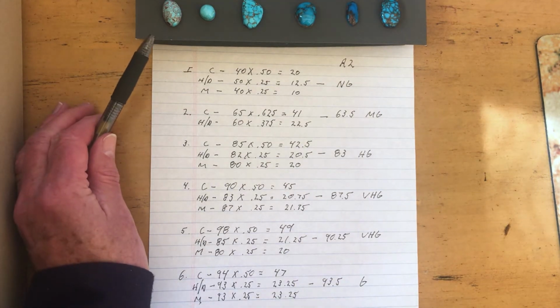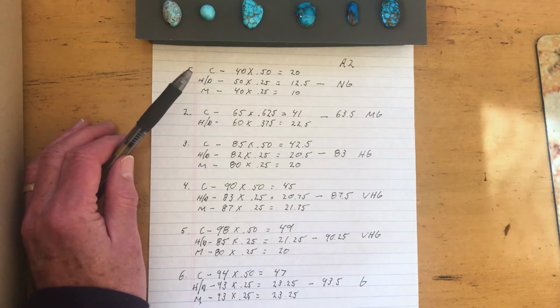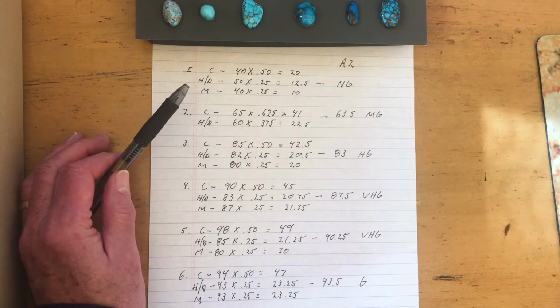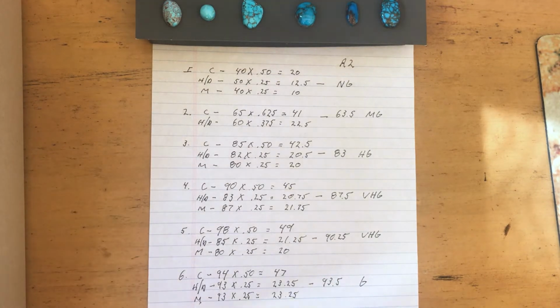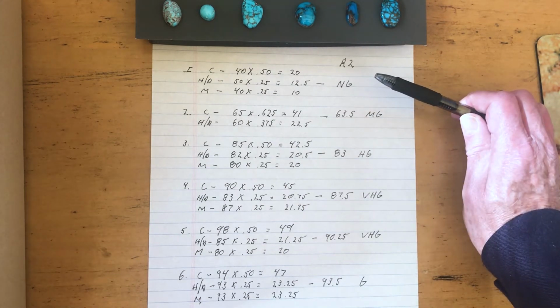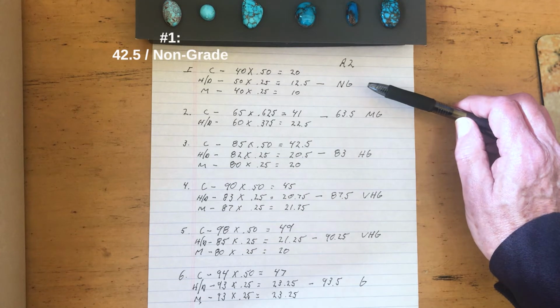So if we're starting with our first stone, number one, we've given it a color of 40, and it accounts for 50% of the grade, so we get a grade of 20. Hardness and density, we've graded that 50 out of 100 times 25% for a number grade of 12.5. Matrix, a grade of 40 times 25% equals 10, giving us a numeric grade that is below our 50 cutoff for grading. That's 42.5, and it's below our metric for providing a grade, so we get a non-grade.